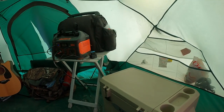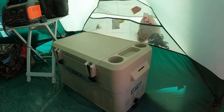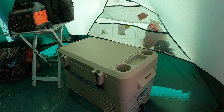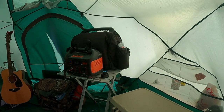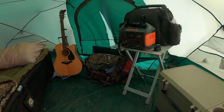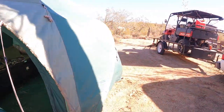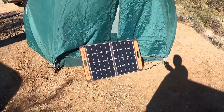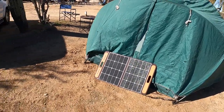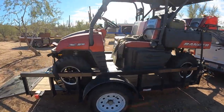And got the Jackery, of course. So no ice in here, just a regular fridge. And I have another cooler for my ice. Heater over there. Yep, that's home. Got a solar light up on top. Come around here to the back, charging that Jackery up. It's been pretty good. Polaris is waiting, still on the trailer. Be coming off soon.